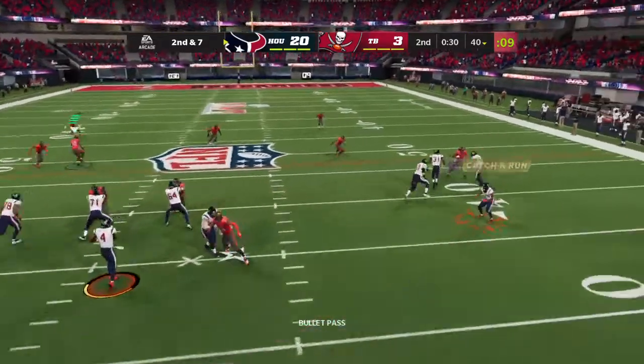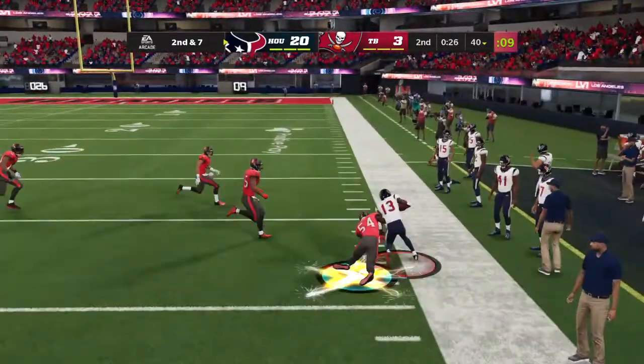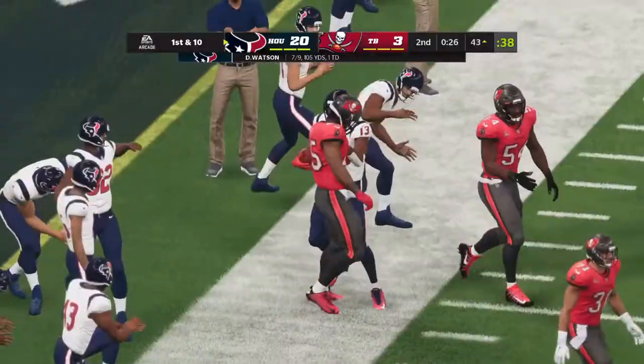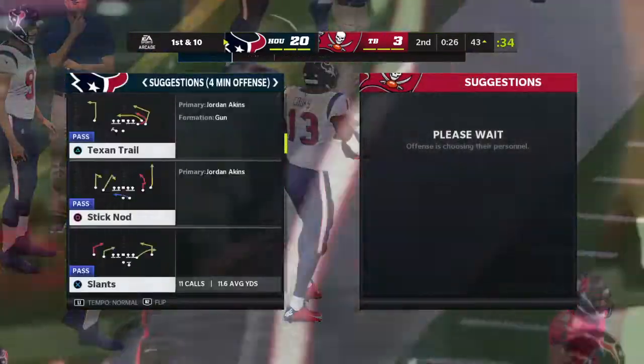Looking to throw again on second down. Watson, he gets it to Cooks. And he gets this to the other side of midfield across the 45 before going out. Texans passing game in rhythm right now, picking up another first.